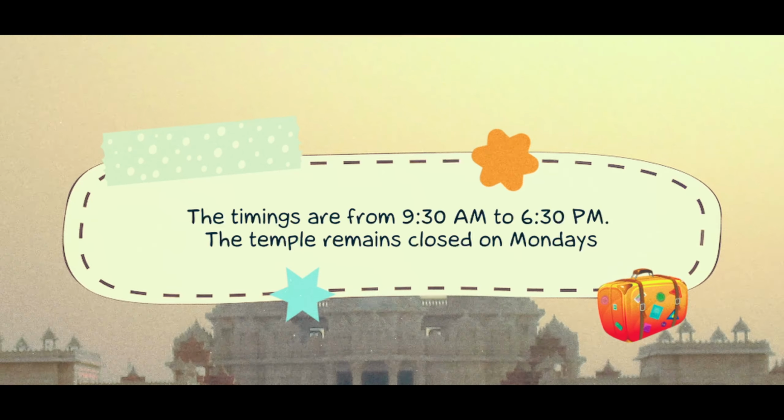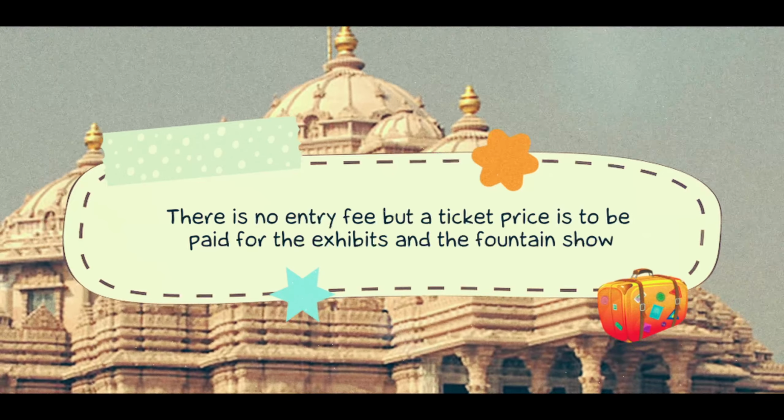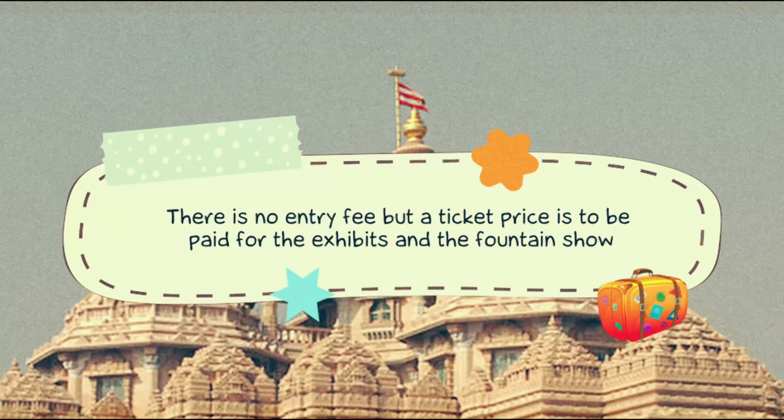The temple remains closed on Mondays. There is no entry fee, but a ticket price is to be paid for the exhibits and the fountain show.